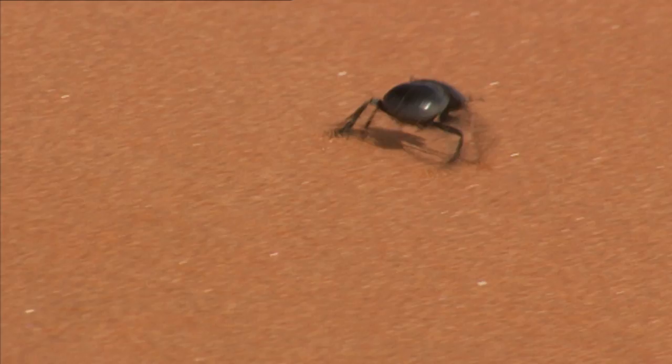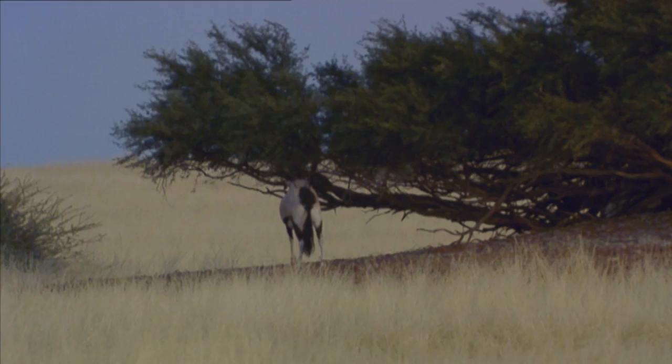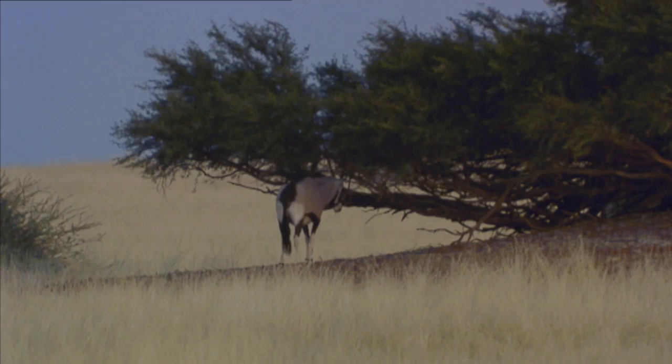But not all the fauna travel through the dunes as fast. Others take things a bit slower. The oryx is a master at controlling its temperature and at saving liquids. Regarding the water it needs, the oryx normally extracts it by chewing on the few plants that survive here. Water as such is almost never available. Some years it doesn't rain at all.